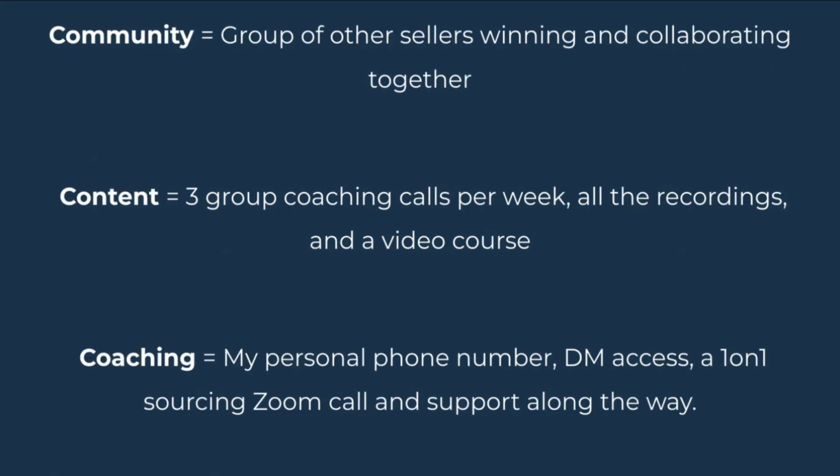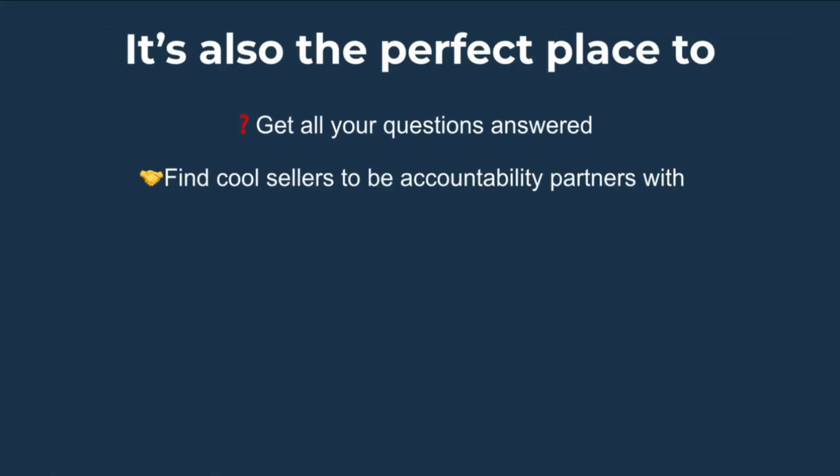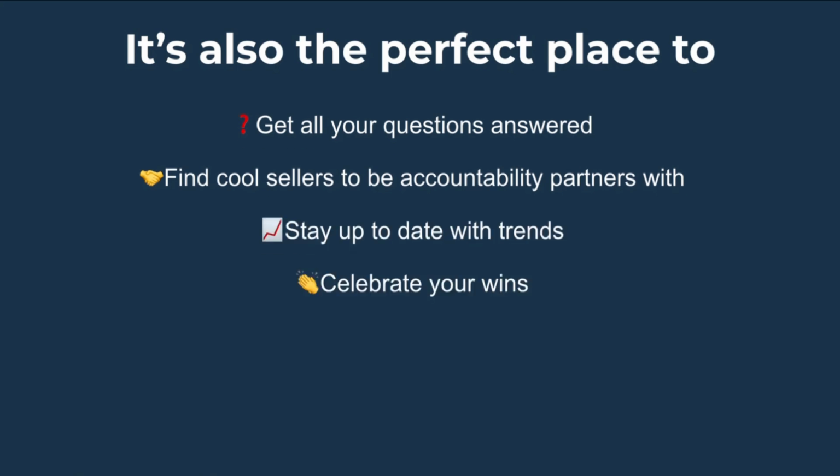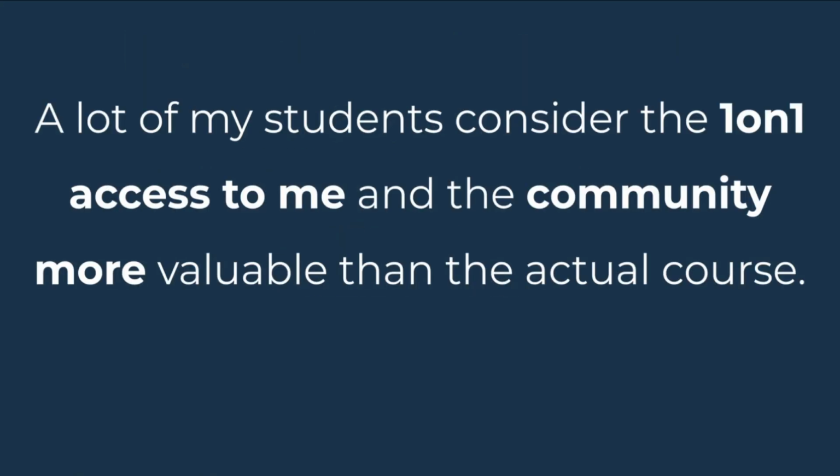And there's 3 components to it, guys. The community, which is a group of other sellers winning together and collaborating. Content's going to be 3 group coaching calls a week, all the recordings and a video course showing the step-by-step, and then one-on-one coaching directly from me with my personal phone number, DM access, a one-on-one sourcing call, and all the support you need along the way. It's also the perfect place to get your questions answered, find cool sellers to network with and have accountability partners with, stay up to date with different trends, and celebrate your wins along the way. A lot of my students consider the one-on-one access to me in the community more valuable than the actual course.